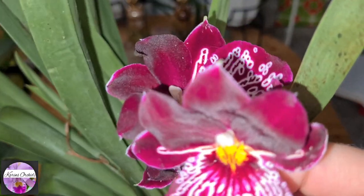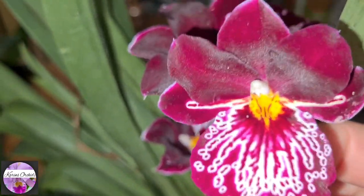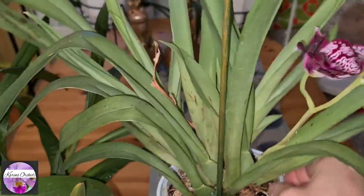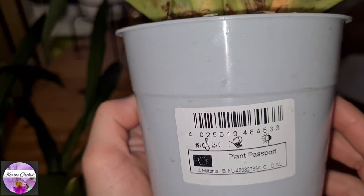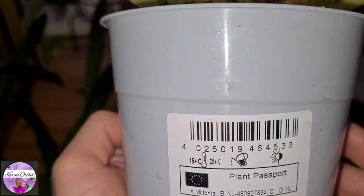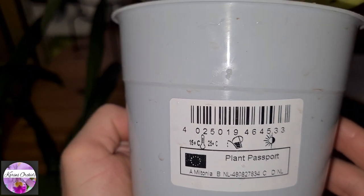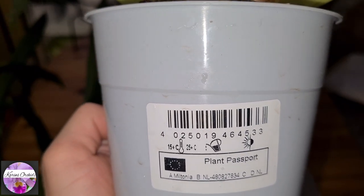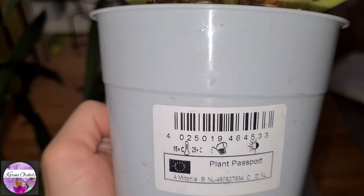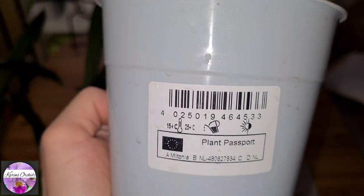But not really. Not the same, but similar. So, well, I think this one is a Miltoniopsis. It just says Miltonia on its tag. I didn't acquire that much knowledge about these since I didn't think I was able to bloom them. So I didn't get another one after my first and only one that I got a couple of years ago. Then I didn't buy any more.